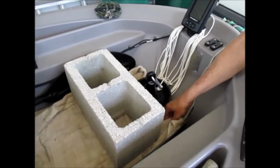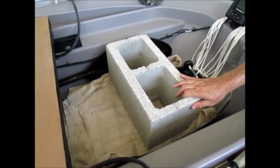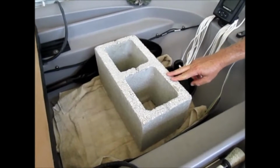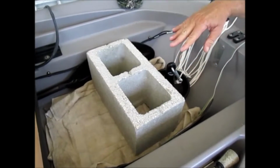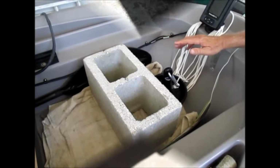Just throw an old towel in the floorboard of your Twin Troller up front so a block won't scuff it up. This block, and of course this anchor, does a tremendous job of giving it tongue weight, and it quietens all that rattling down.